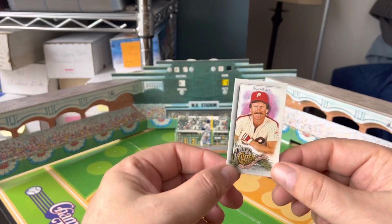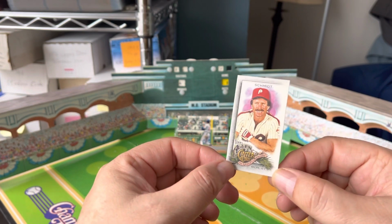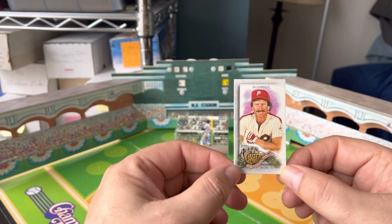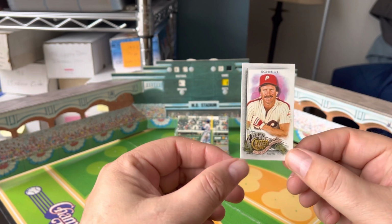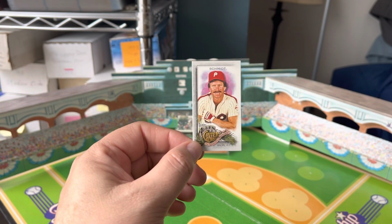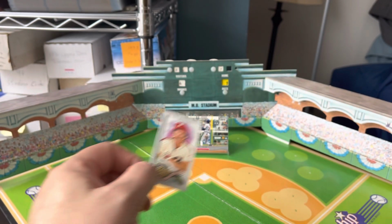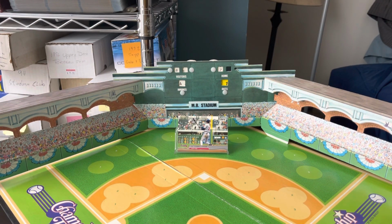Again, I'm not a big Allen and Ginter fan. I don't like the non-sport stuff that they throw in there. I'm not a fan of multi-sport, as I am mostly a baseball collector, although I do have a few random other sports in my collection. But certainly I will collect all A and G cards that have to do with Mr. Schmidt.